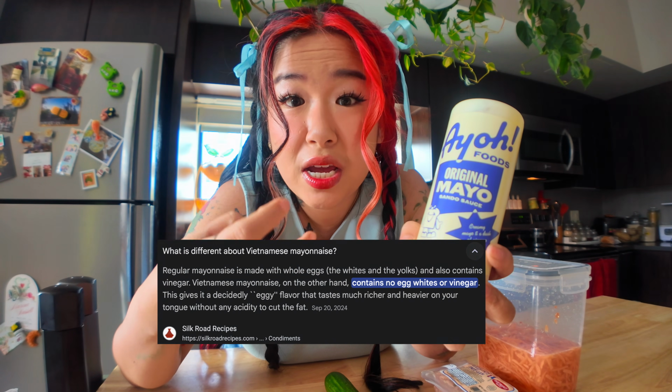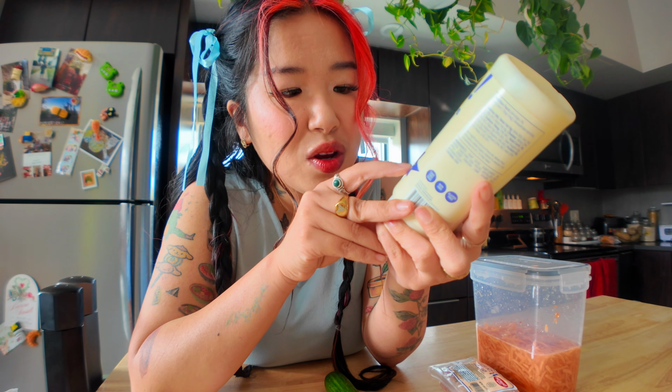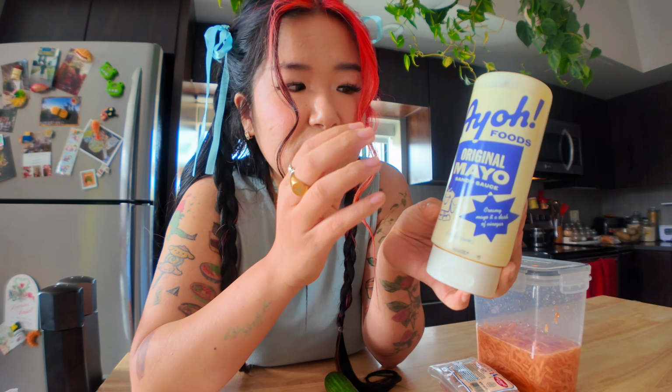Vietnamese mayonnaise is a little different than American or Japanese mayonnaise. It's a lot more rich and unctuous, but listen, I'm too lazy to make mayonnaise from scratch. Maybe one day I'll attempt it, but today is not that day. Instead, I wanted to try this AO Foods mayo. It's creamy mayo with a dash of vinegar, which sounds absolutely divine.